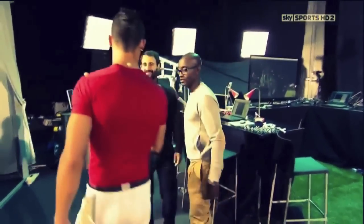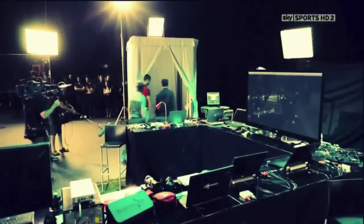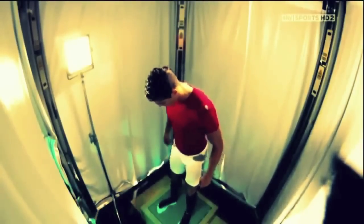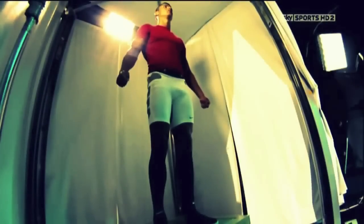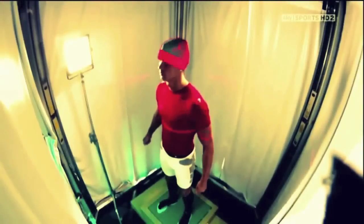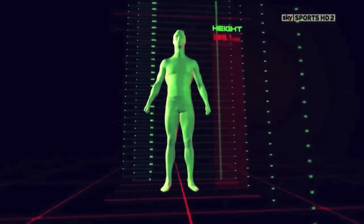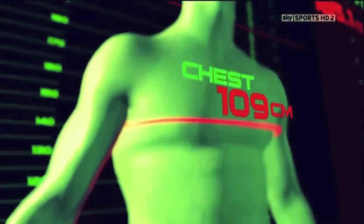Okay, Ronaldo, this is Luis. Hi. So we want to look at your body. We want to check everything out. What makes Ronaldo special? Okay? This is a state-of-the-art precision 3D body scanner. It uses a laser beam to create a visual profile of the exterior body shape and gives us exact measurements like height, 185.1 centimeters, chest, 109.